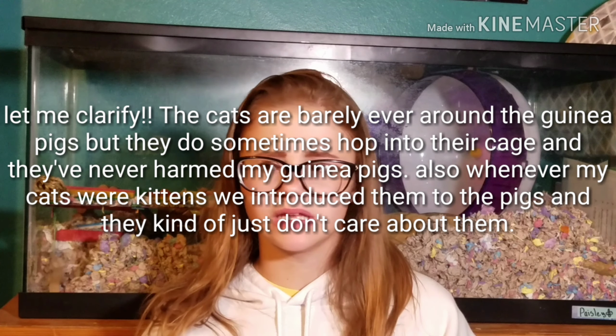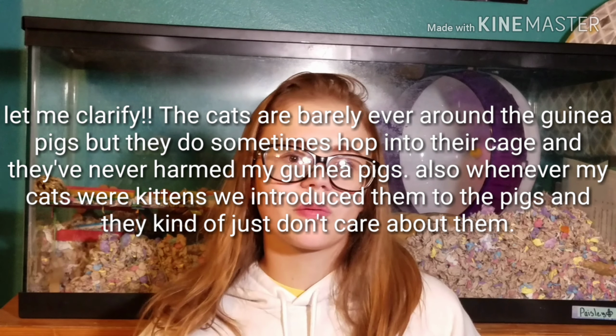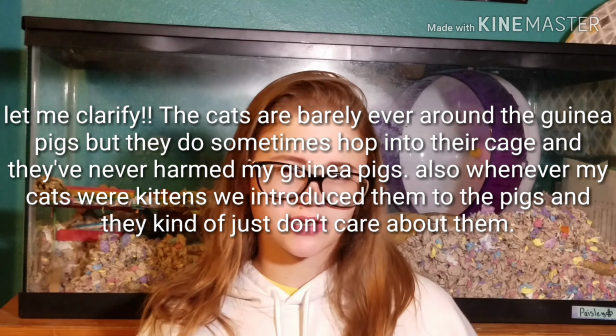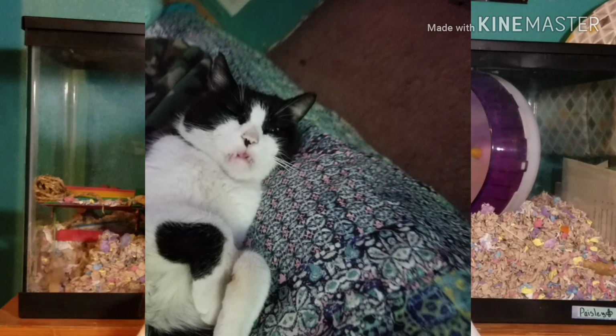The only other problem is my cats. My cats are fine with the guinea pigs, but I wouldn't want them constantly interacting with the rabbit. I wouldn't want to cause unnecessary stress. So, you know, there's that, especially because my one cat, Pumpkin, yes, Pumpkin, I'm speaking to you, he is my baby. He means the world to me.